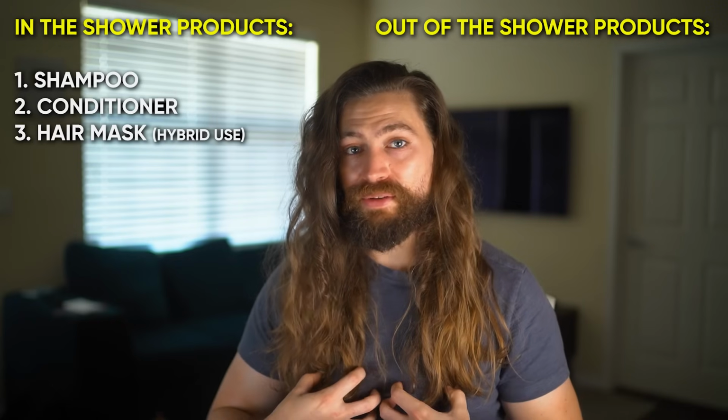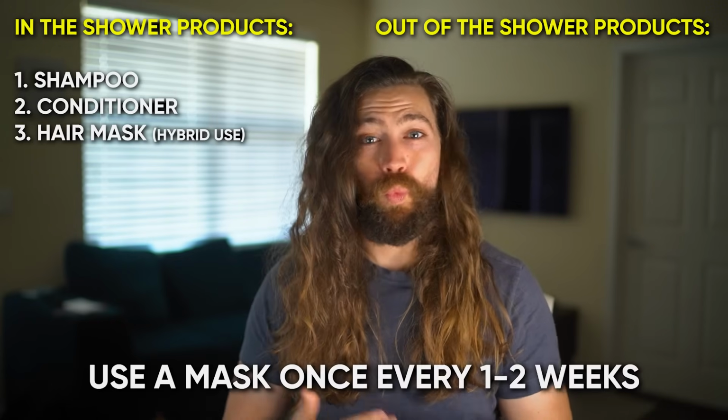I'm just gonna share how I use a mask. I use a hair mask once every 1 to 2 weeks.